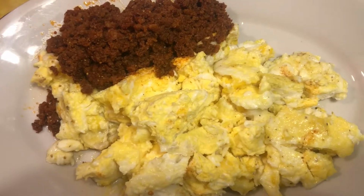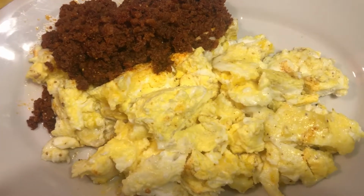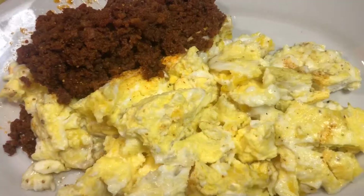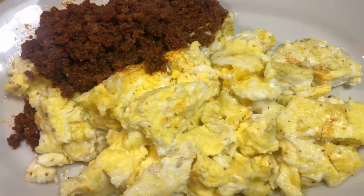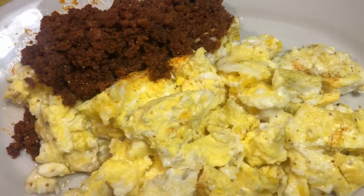It's Saturday night and I wanted something quick and easy, so I've got some scrambled eggs and chorizo for dinner tonight. That's where it's at. It's Saturday night. I just got home from San Antonio and wanted a quick dinner, so I have scrambled eggs and chorizo.